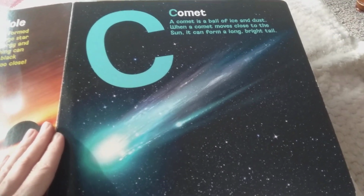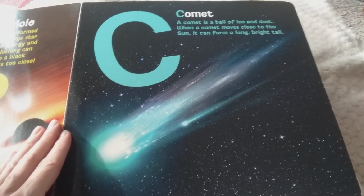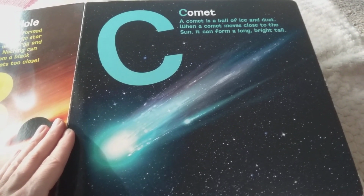C is for comet. A comet is a ball of ice and dust. When a comet moves close to the sun, it can form a long, bright tail.